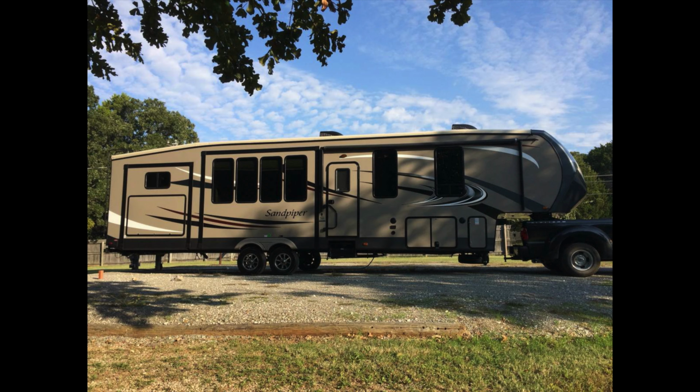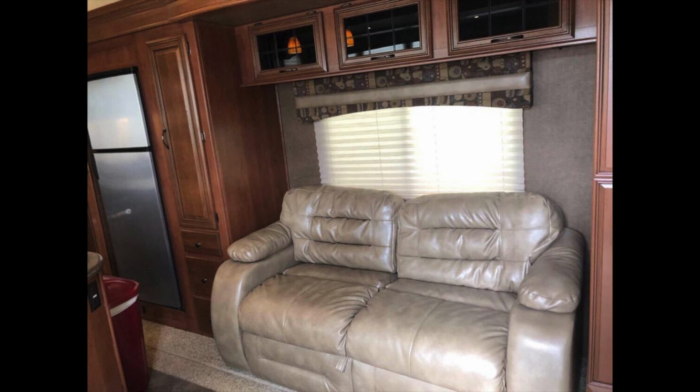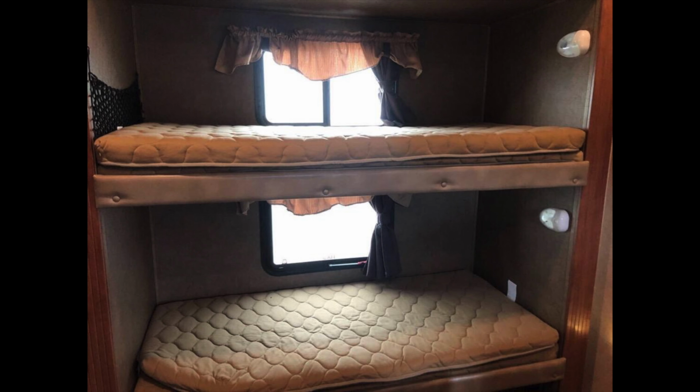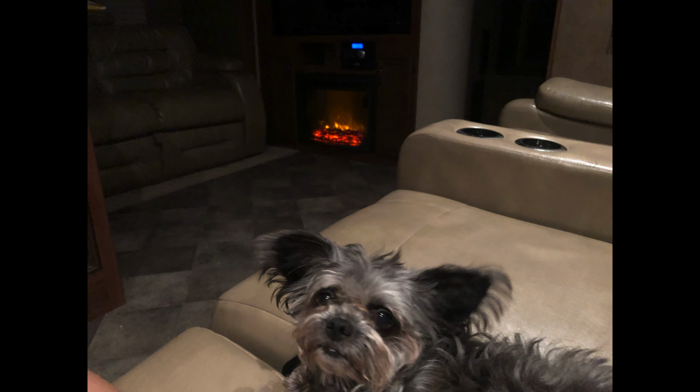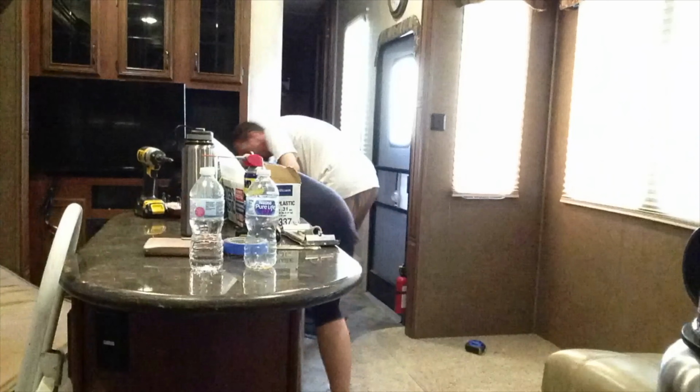Alrighty, enough with the fun. It's demo day. We're going to take this Sandpiper 380 bunkhouse, 5 slides, and destroy her in about 5.3 seconds. It was a full day's work, and we started with wrapping up the furniture, of course, getting all that out of there, TV, you name it.